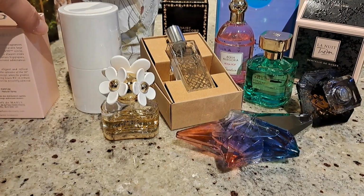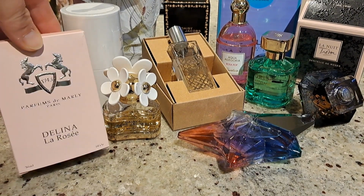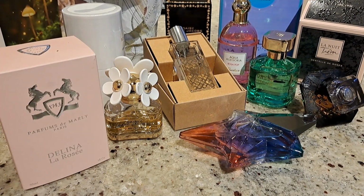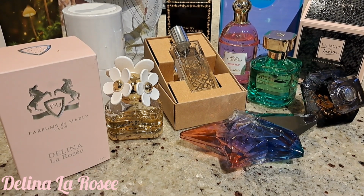So next, let's go to this little pink box over here. We have a Marley. It's a fragrance that I decluttered. I decluttered my bottle of La Rosee last year because I wasn't getting along with the watery element, and this whole flanker is really about this much more watery, aquatic, fresher vibe of Delina. I associate it being very kind of watermelony and a bit too heavy in its watery element, and I just didn't get along with it.